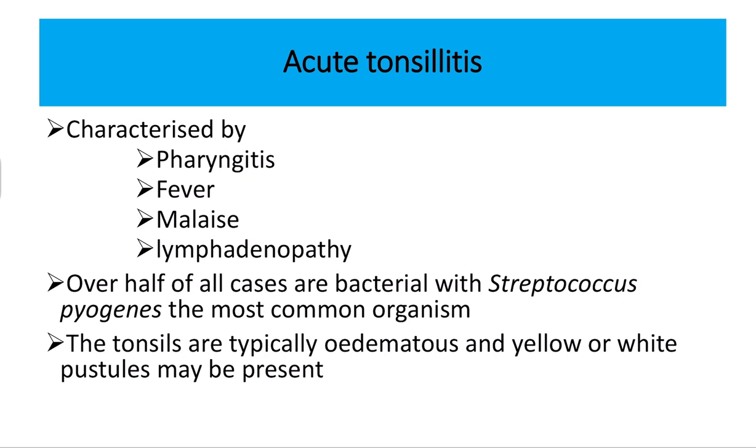So let's see first of all the acute tonsillitis. So what is acute tonsillitis? Acute tonsillitis is the acute infection of the tonsil, and it is characterized by pharyngitis, that means the infection or inflammation of the pharynx, fever, malaise and lymphadenopathy. So fever, malaise, lymphadenopathy, pharyngitis, they are the clinical features of acute tonsillitis.